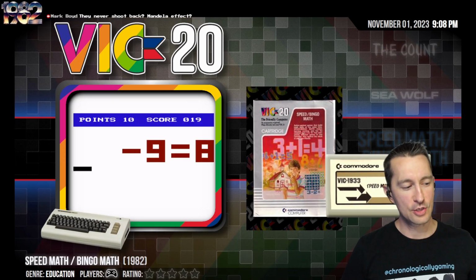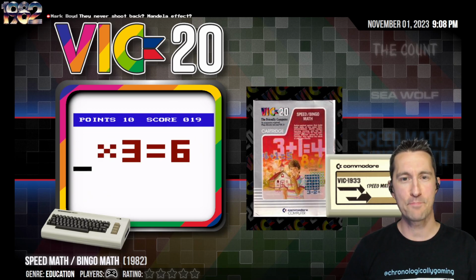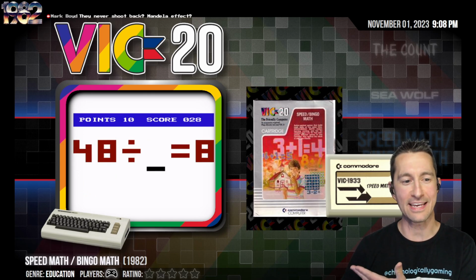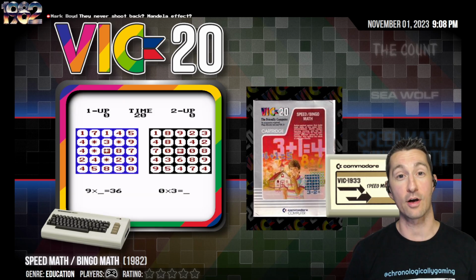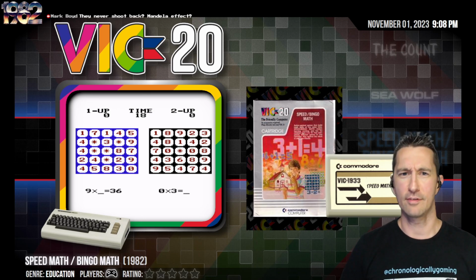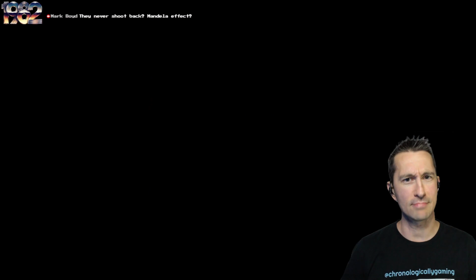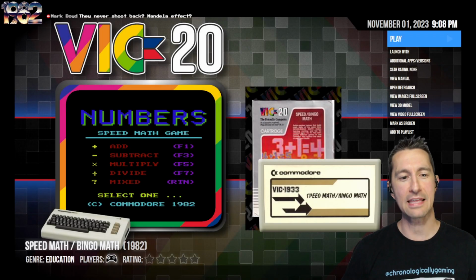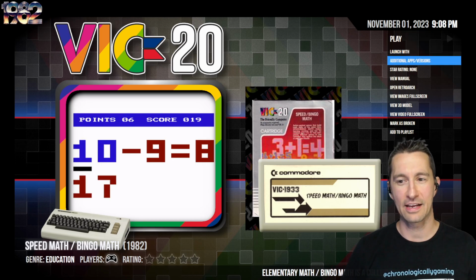Moving on from Seawolf. This is the Commodore VIC-20, and this is Speed Math and Bingo Math. A very educational game. On the left side is all we're going to be seeing or checking out as far as the game itself. Speed Math, games we've seen, educational titles since the 70s on games such as the Atari home computer or the Atari VCS, and it's the same idea. So Speed Math and Bingo Math, while it's 2 games, how should I put this?